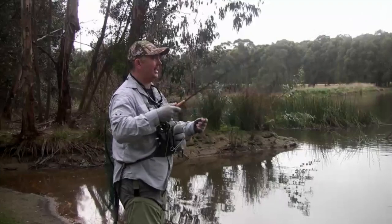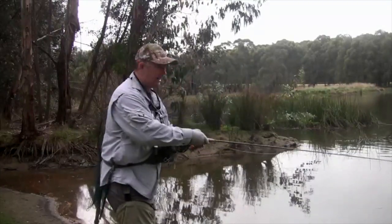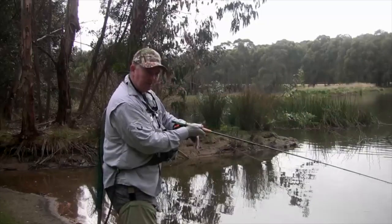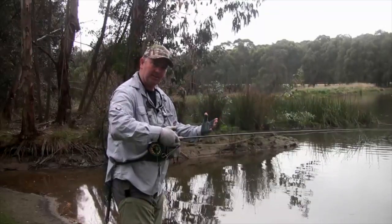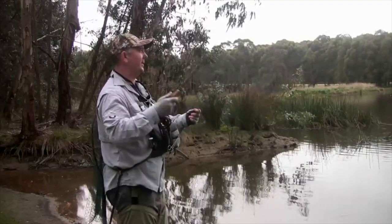It'll look like quite a natural sort of animal that doesn't want to get eaten, and that's what we've got to try and do. So vary your retrieve from 30 centimetre strips, even to short little 5 centimetre ones in between, big and slow. Have a pause, and you just need to alter it until you find something that's going to work. So just persist, and eventually the fish are going to get on the end of it.